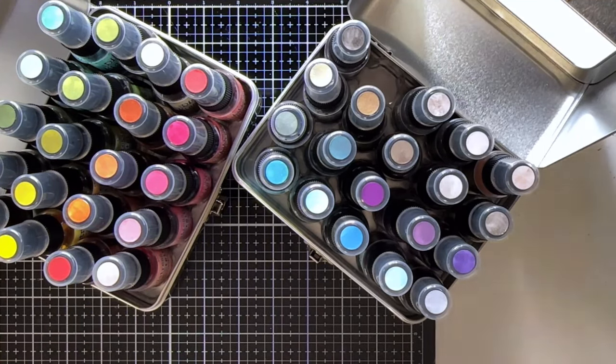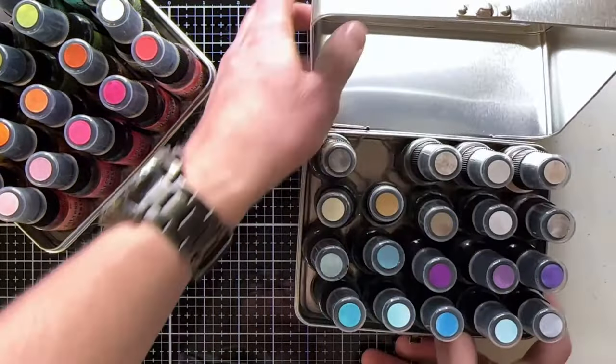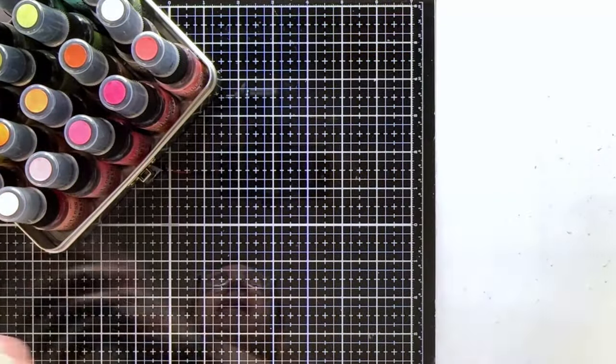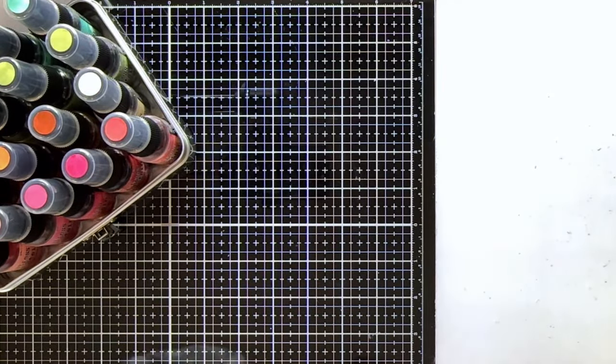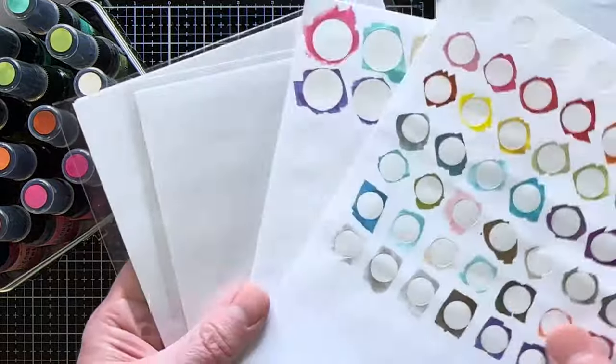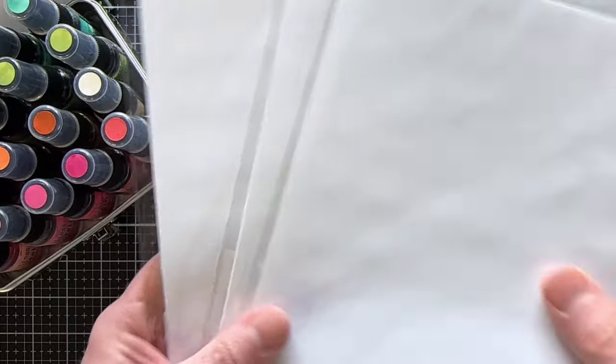Now the colors have been labeled, they've been indexed, and I think maybe we did this on Instagram, or I don't really remember where. I'm going to have them kind of sitting off to the side because they'll drive me crazy otherwise. But Ranger sells swatch labels. They have label sheets on their site, and retailers might have these by now as well.